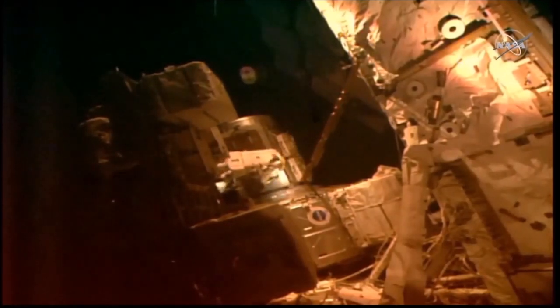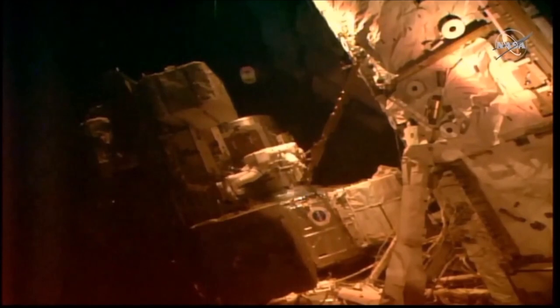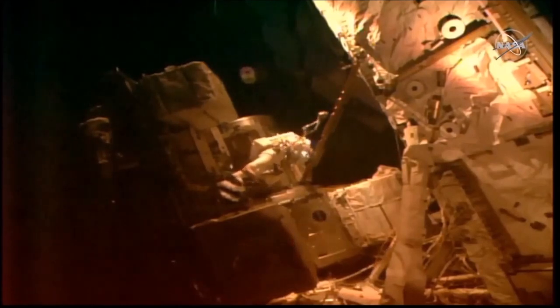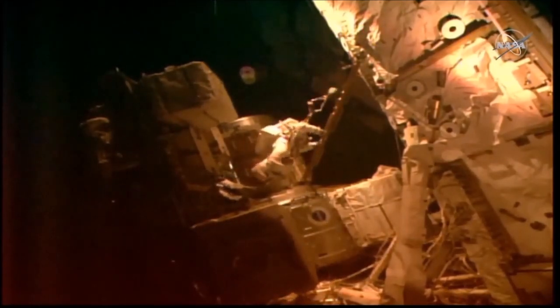And with that, the crew has ensured all their tethers and their tools are in a good configuration before heading out to the first work site of the day. Today's spacewalk beginning at 6:12 a.m. Central Time, 7:12 a.m. Eastern. Cable all day. Copy. Copy.